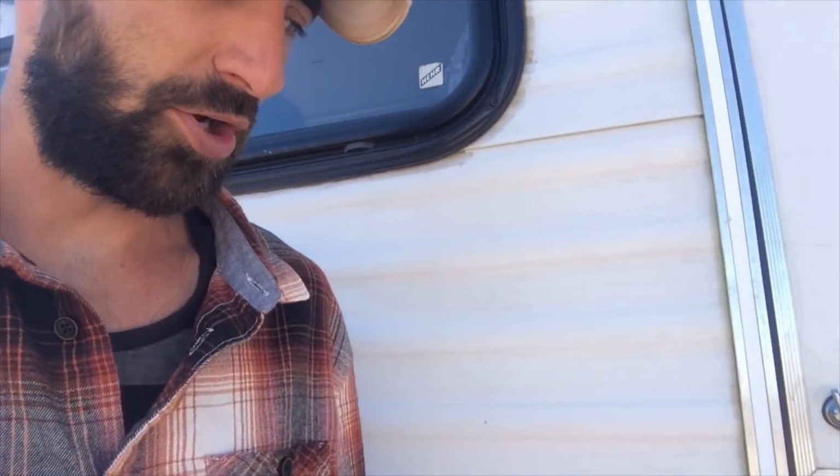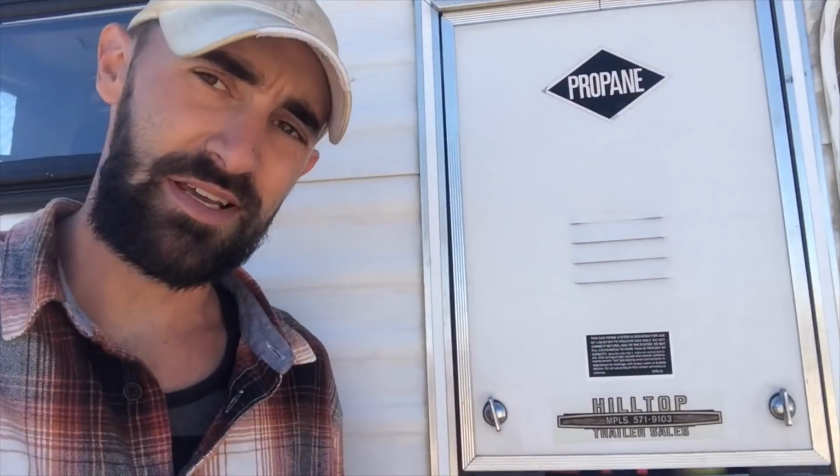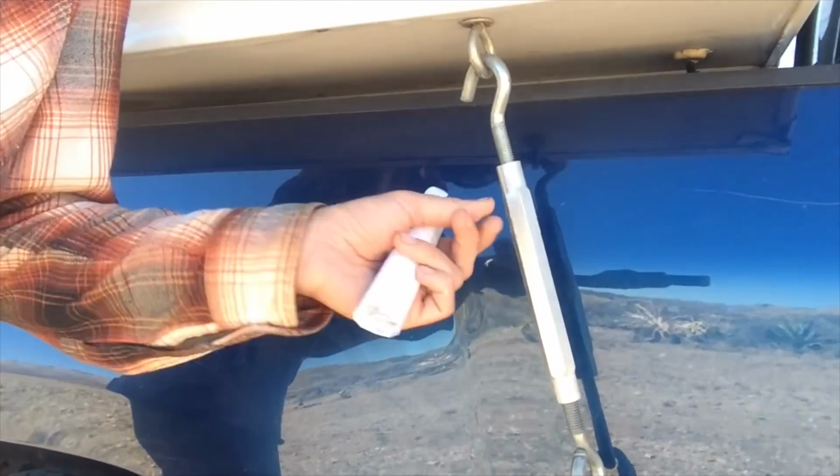But that seems to work pretty good. They also make the longer turnbuckles that go all the way down to the ground, but those are like $100 for I think 2 of them. And then they also have quick release ones that you can get that have a handle up here that you can just pop off and take it off. But we never take our camper off, so we never really have to worry about it.